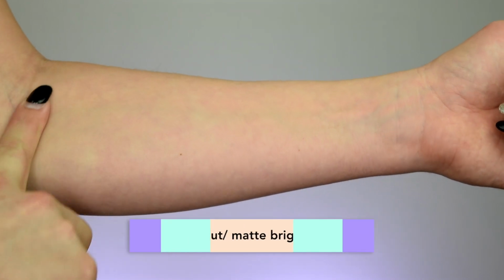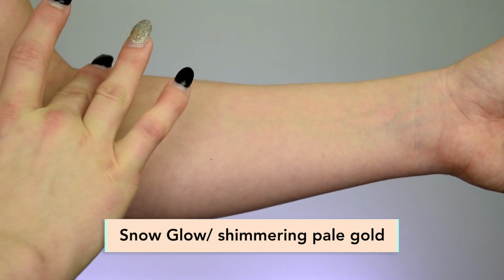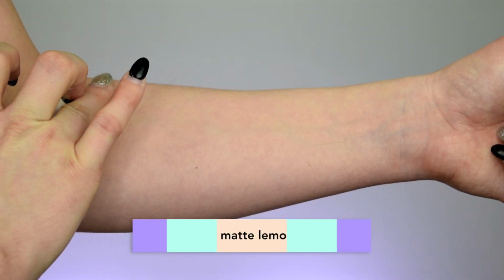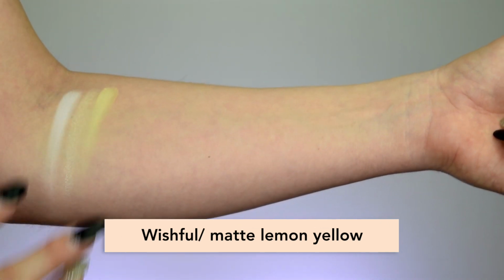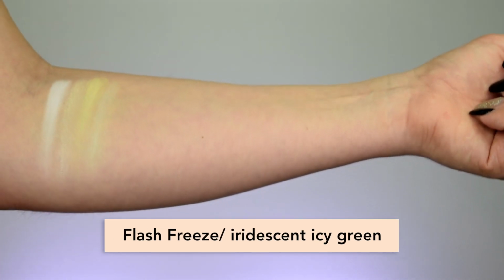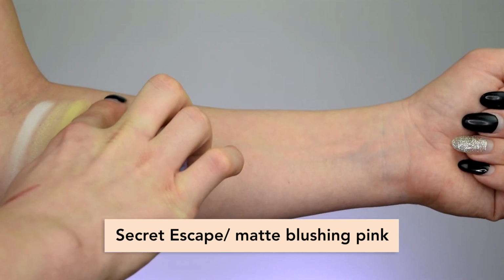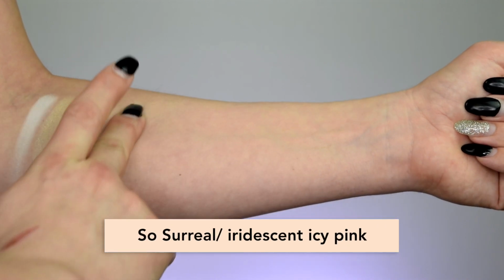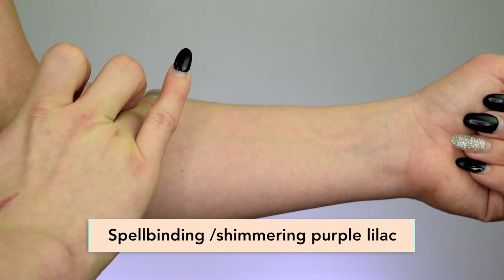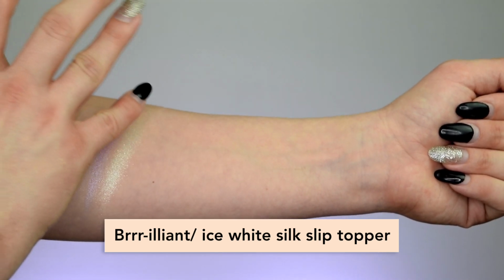Okay, the first shade is the shade White Out. Then the shade Snow Globe. The shade Wishful. Flash Freeze. The shade Secret Escape, So Surreal, Spellbinding, Brilliant. It's like brr and brilliant, like you're freezing. It's funny.